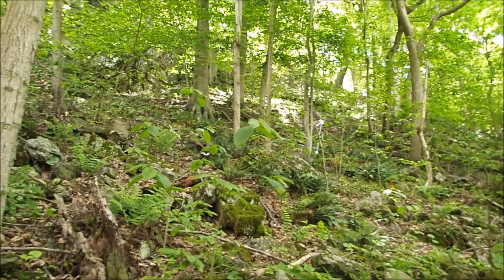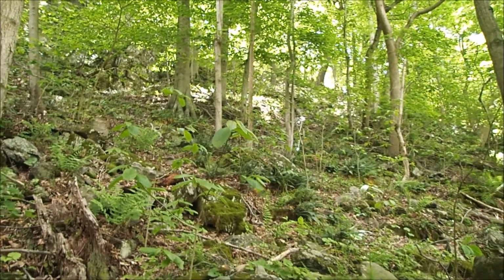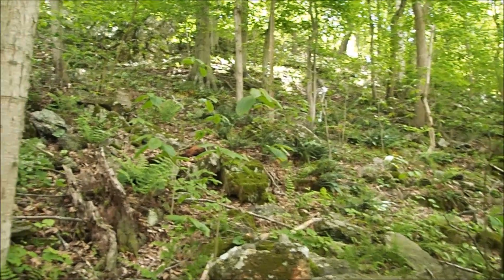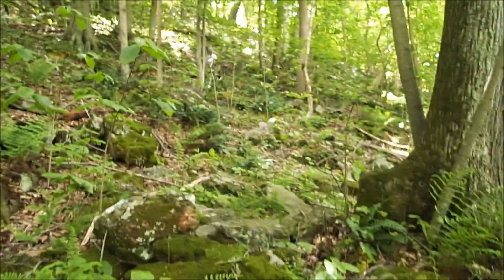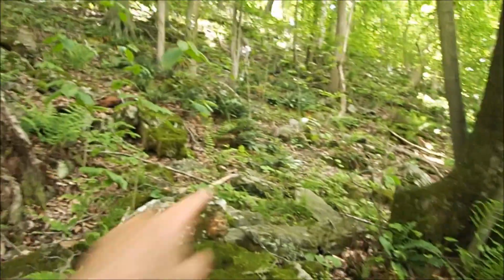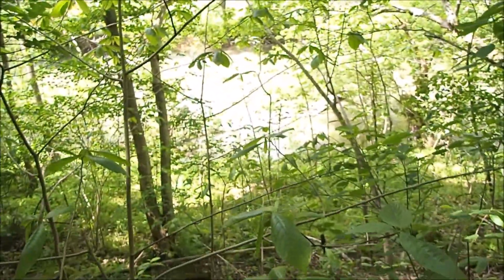1, 2, 3, 4, 5, 6, 7, 8, 9. Looks like about 9 or 10. Scampering up there. Alright, we'll let them be. Back down to the water for us. Oh, there's one right there. Look. He's sneaky. Alright. That's good ways up the hill.